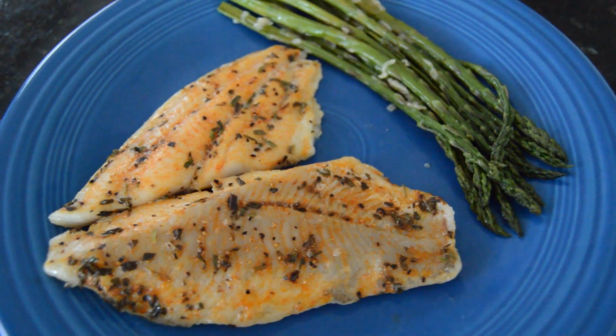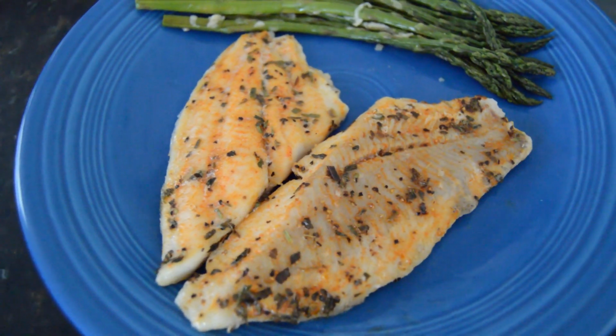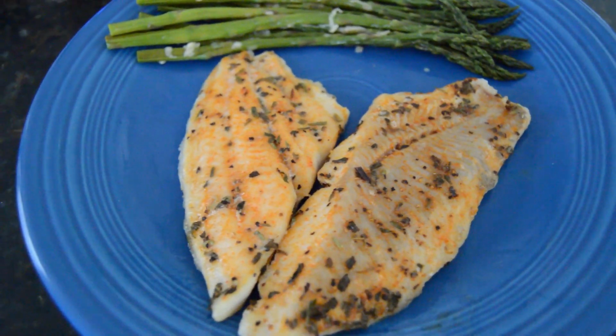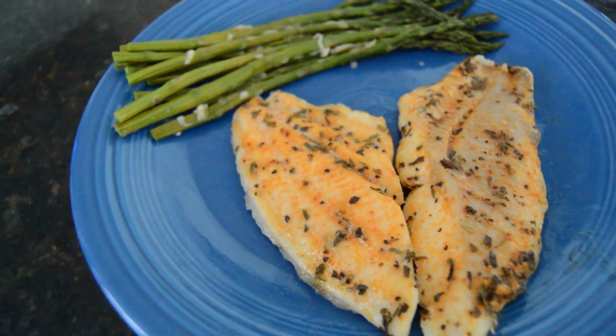The main dish for today is this zesty baked catfish with a side of roasted asparagus. This dish is an inexpensive but delicious way to prepare catfish, and your guests will thank you for it.